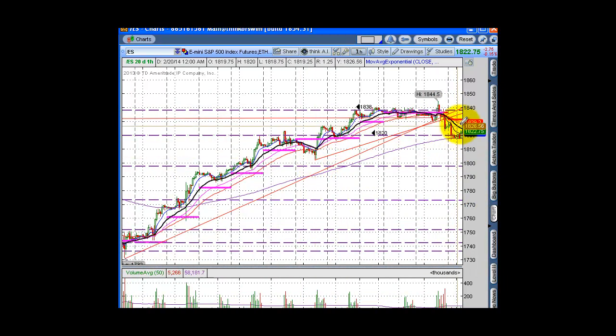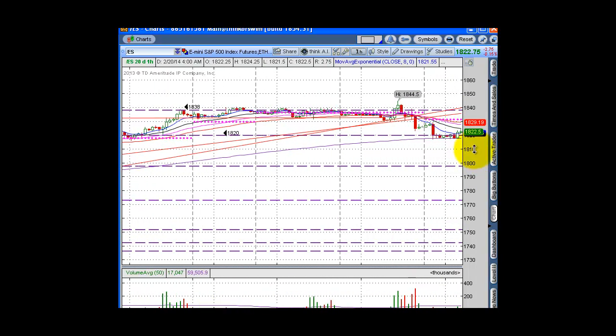We have another uptrend line broken, and now this here is this morning, the overnight session. Flash China PMI caught the 200 period moving average. So 1820, 1817 here, our numbers are going to be key for today. We need to look at this 1817 low, which is going to be a pivotal low for trading today in the E-mini S&P contract.